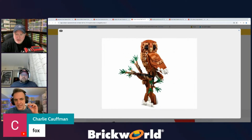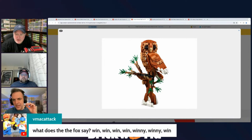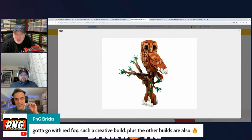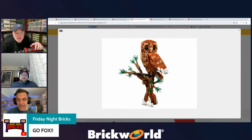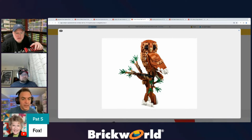Charlie Kaufman, moving into this next round, is voting for the Fox. V Mac Attack also appears to be voting for the Fox, and I'm not going to repeat those exact words. You just imagine them in your head because that song is awful. PNG Bricks got to go with Red Fox, such a creative build, plus the other builds are also fire. Go Fox, he also votes for the Fox. I haven't heard one vote yet for the Tantive.